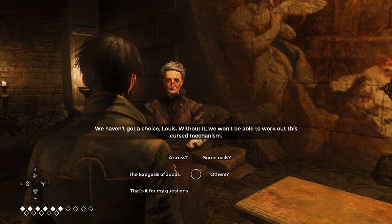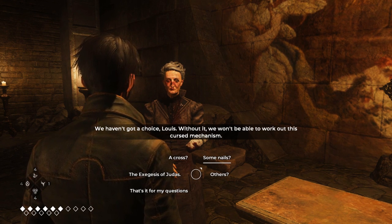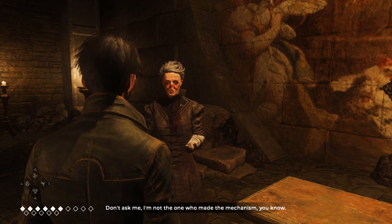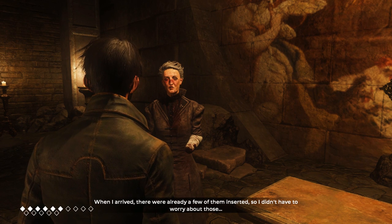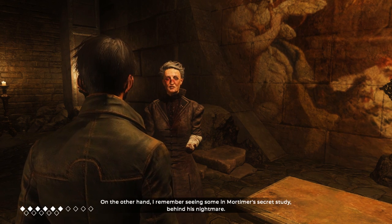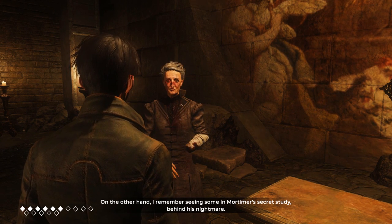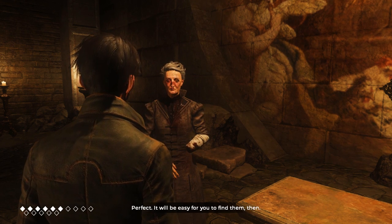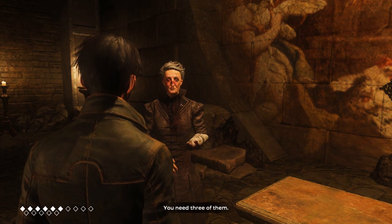Okay, so in his study, that's in his trophy room. This is in the secret room behind his office. Some nails? Don't ask me. I'm not the one who made the mechanism, you know. When I arrived, there were already a few of them inserted, so I didn't have to worry about those. On the other hand, I remember seeing some in Mortimer's secret study, behind his nightmare. In a golden cup? Yes. Yes, I saw them too. Perfect. It will be easy for you to find them then. You need 3 of them.